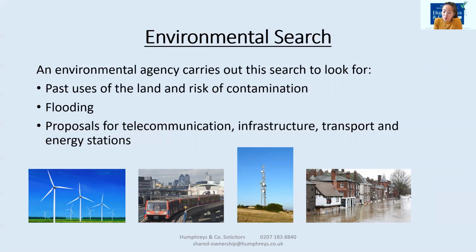This search also highlights whether or not there are proposals for various projects such as transport. So for example, a property, especially in London, may be affected by new railway infrastructures such as the HS2 and Crossrail. An environmental search would indicate whether or not the property was within the proximity of any intended routes, or if they might be affected by any existing or proposed rail and highway transport schemes. This search would basically help owners assess risks such as compulsory purchase orders for properties close to the rail construction and other factors such as potential noise pollution.